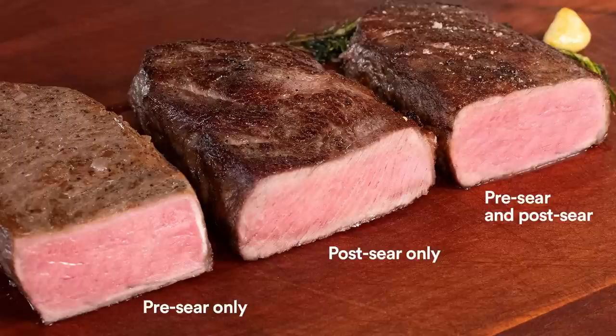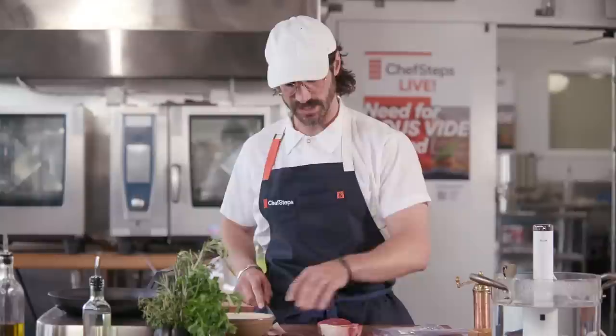So I've got a New York. I'm just gonna get started on this. I like to do a little bit of trimming on just this tough silver skin, and then I like to leave this little fat guy here usually.